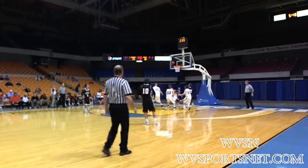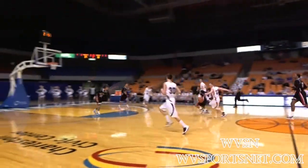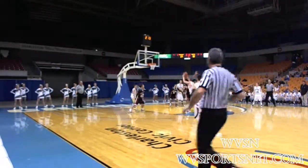Number 20, Noah Smith of Oak Hill, another big guy coming off the bench, seeing his first action. He's a pretty good shooter. They got to watch him on the outside, Tug Valley will.